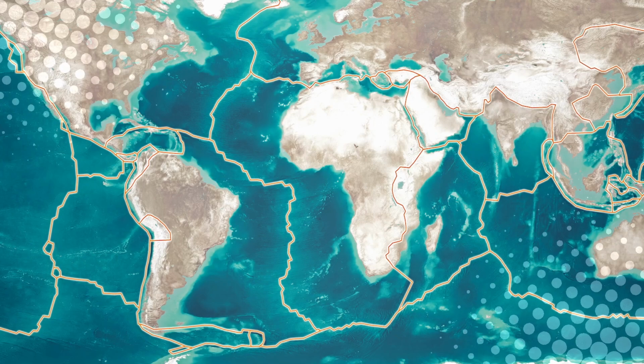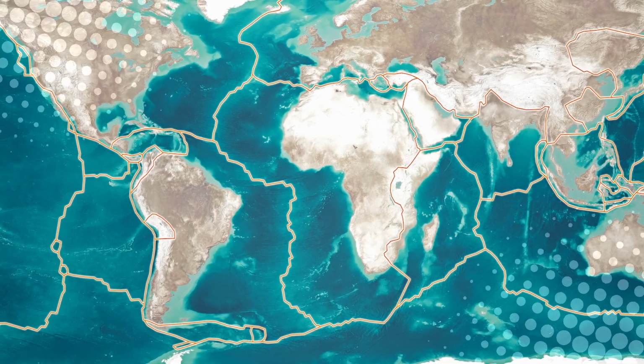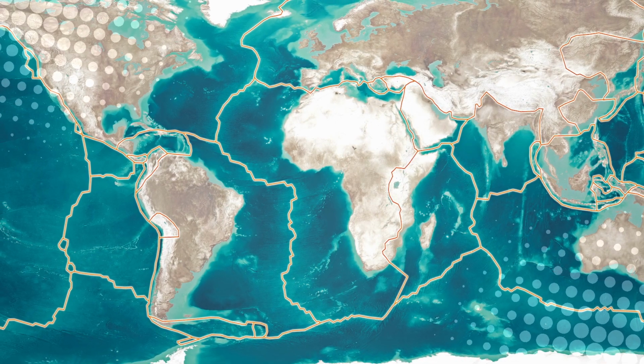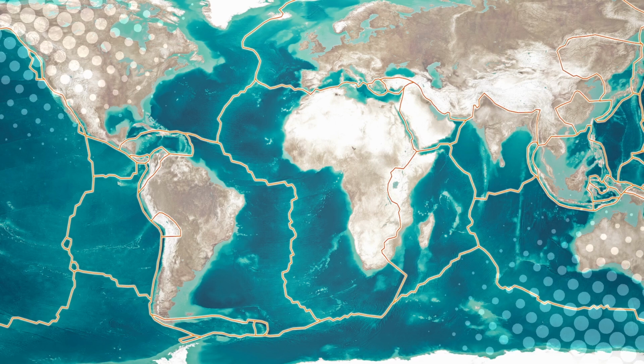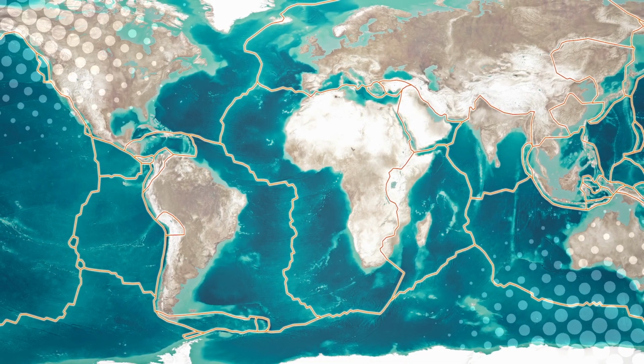Now you might be thinking, what if tectonic plates just stopped? Like the Earth took a nap. No more earthquakes, no more volcanoes, no more last-minute changes to the landscape. Sounds peaceful, right? Not so fast.